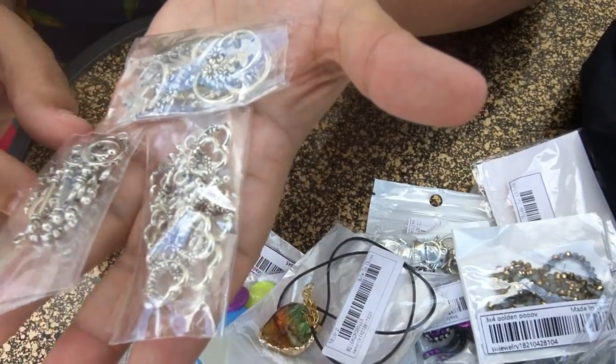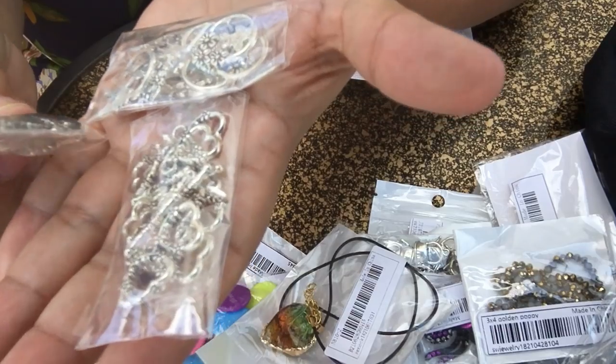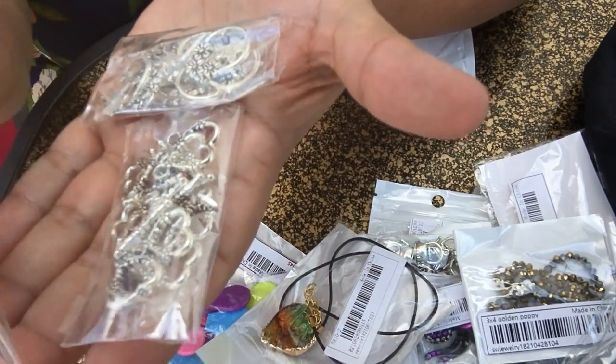And then this one, my little bag's about to fly away. Then this one, it's just a little bit more on the simpler side, as you can tell.